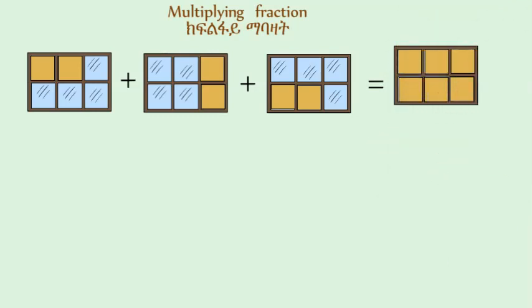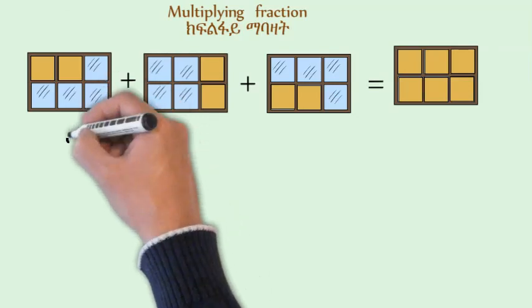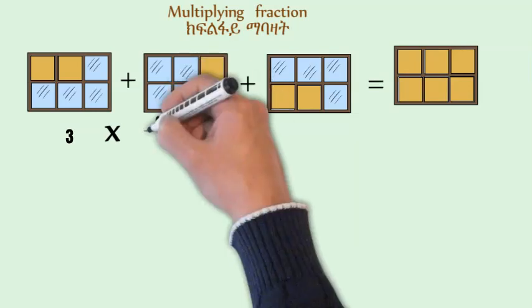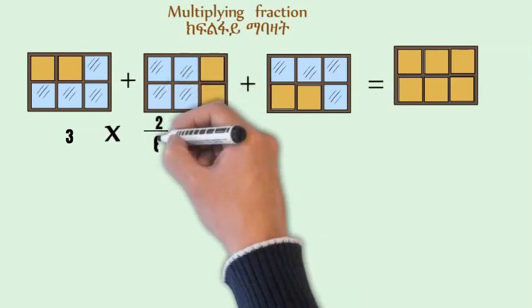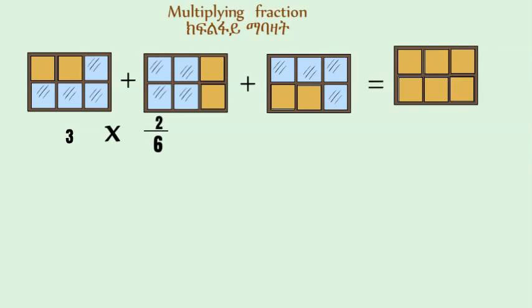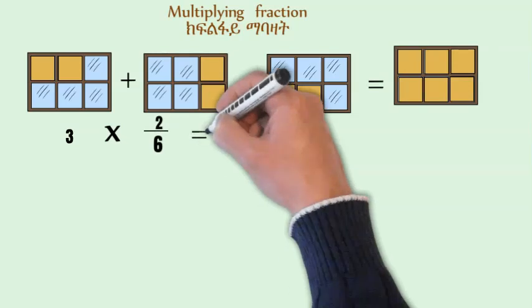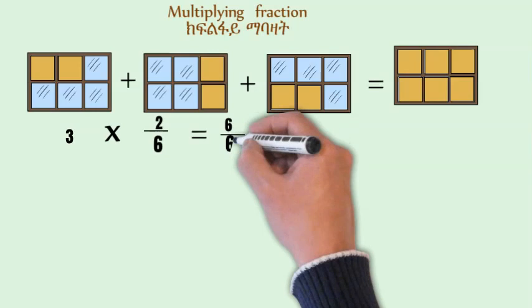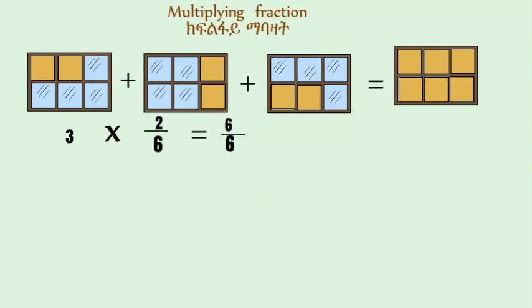Let's see in number. How do we describe this in number? 2/6 times 3. So 3 times 2/6. 2/6, 2/6, 2/6. 3 times. So this is the same as 3 times 2 is 6, 6/6. We have 6/6 means 1. The whole thing is painted.